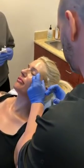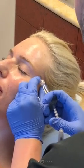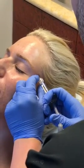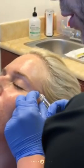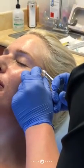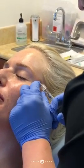So again, we feel for that artery. I know where it is. I go right in the middle of the temple, small insertion point through that muscle. I feel right along the bone. Perfect. Just nice and slow. The slower you go, the less painful it is, and the less likely of bruising and swelling. Lots of research shows that the speed of injection is what influences the pain, the bruising, and the reason patients would come back to you.